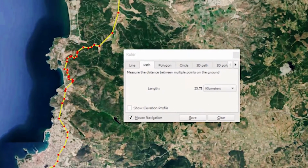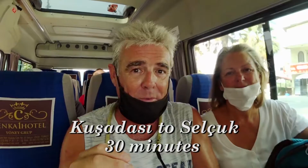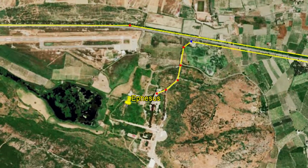So we're actually sitting on a bus, a Dolmus, and we are going to a place called Seljuk, and from there we'll get onto a little bus like this and another 10-minute trip to actually take us to the site of Ephesus.